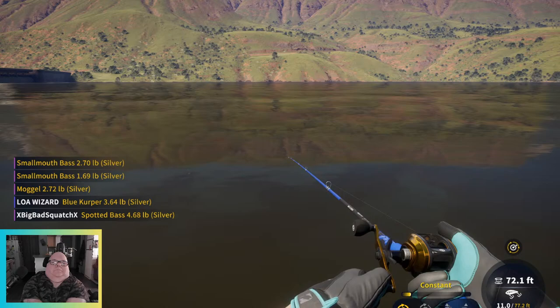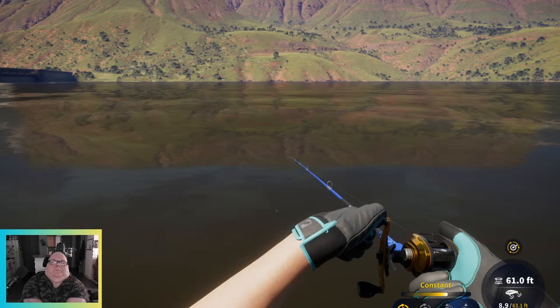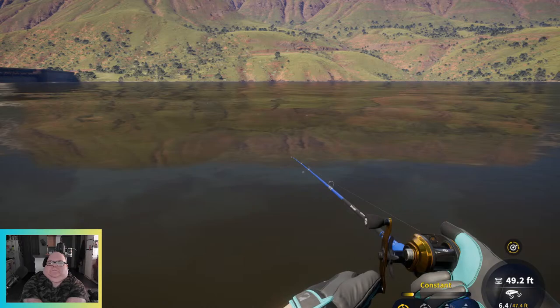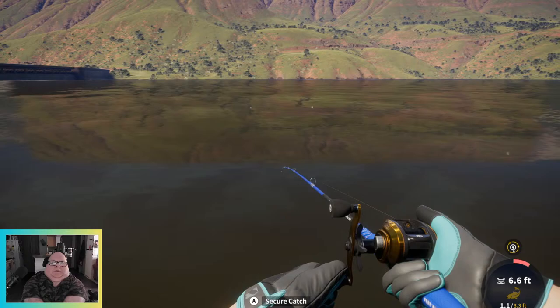We may fish here about 10 minutes or so, see what happens. I do see some tilapia down there. Oh, we're on, folks. What is this? This looks like a mogul. It is a mogul.